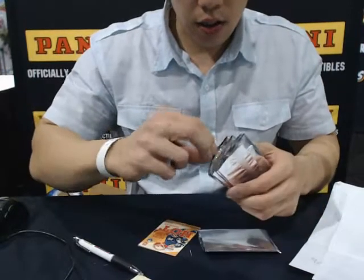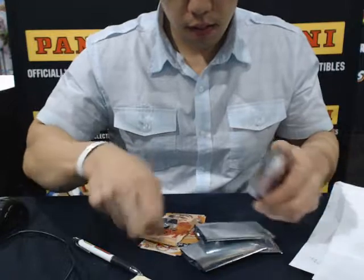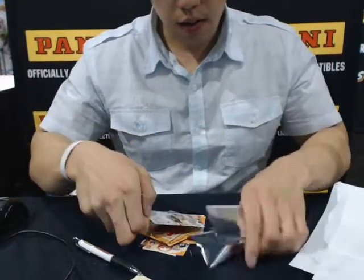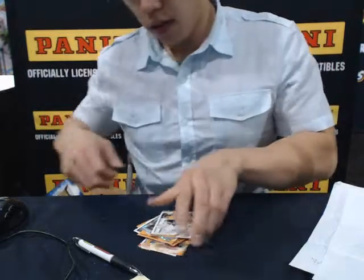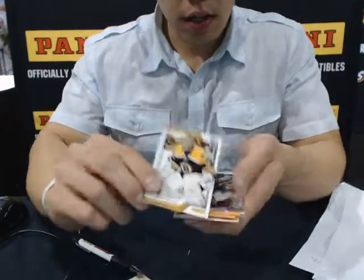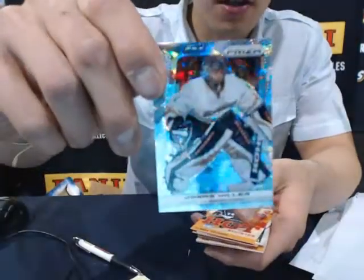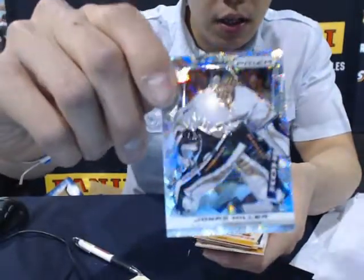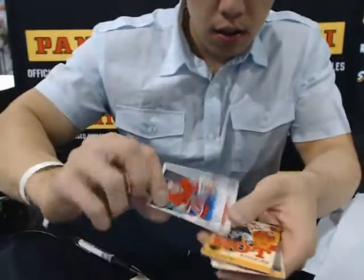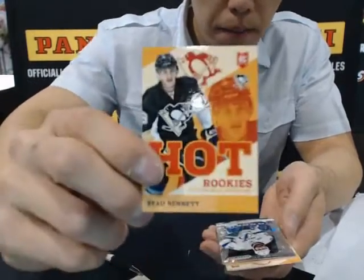I'm just going to actually take all these out for you. Those are all five. There we go. So we got Tuukka Rask base. Okay. Thanks, Oliver. We got Jonas Hiller out of 30. Cracked ice. Tanner Pearson. Alex Galchenyuk. Bo Bennett.